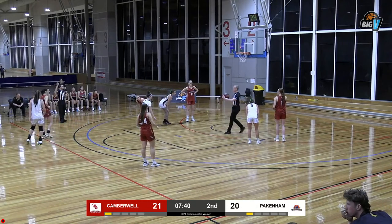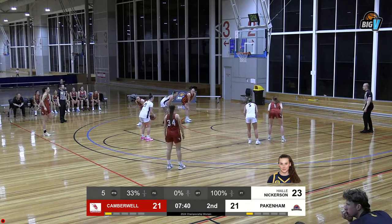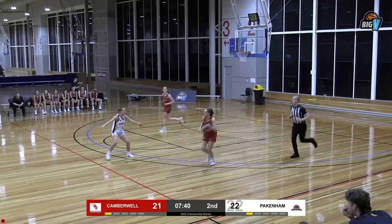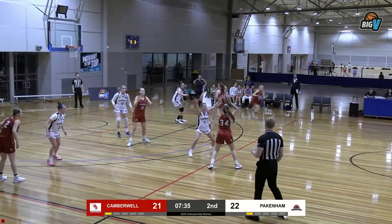Just rehashing over some of these stats from the first quarter. Now the stat sheet has landed on our laps over on the commentary table over here. Only three attempted three-pointers by the team in that first period there. Really playing, as they say, an old-school style, trying to get the ball in the paint and play inside out from there.